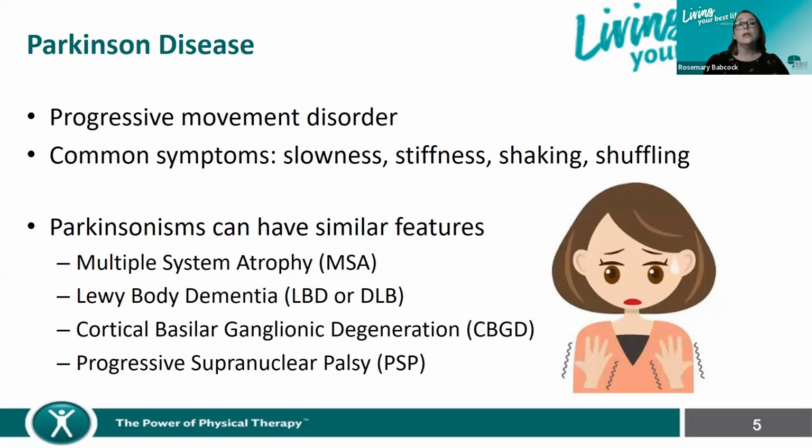Although we're not going into huge depth on these Parkinsonisms, I just want to take a moment to talk about them because maybe you're on the call because you have one of these conditions. I want to let you know that a lot of the things that we do for people with neurological conditions in general, and for people with Parkinson's specifically, are going to have an impact on these conditions that I have listed here.